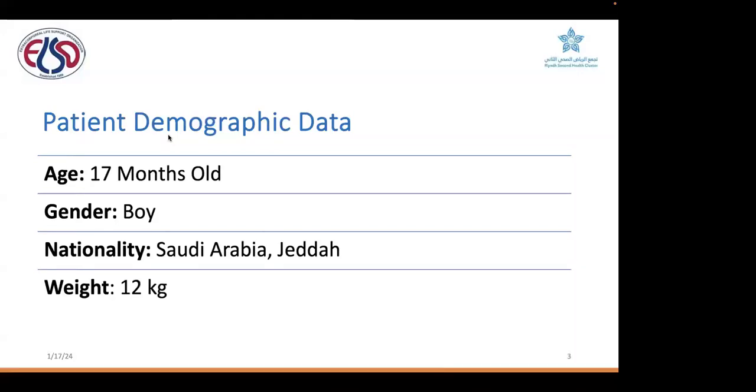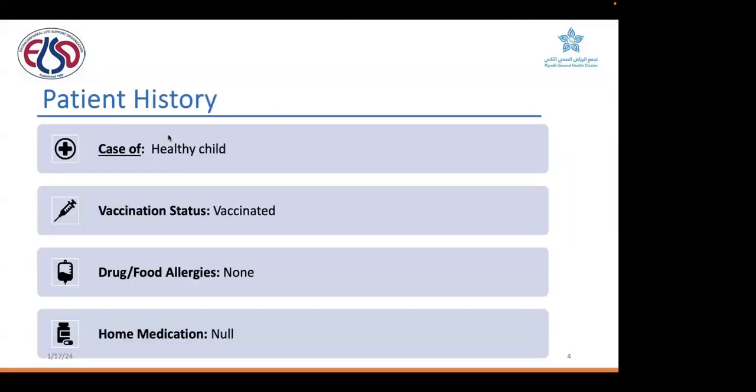So the demographic data of the second case: he is almost a 17-month-old boy. He's Saudi from Jeddah, and his weight is 12 kg. He was obviously a healthy child, and he was vaccinated, and he did not have any drug or food allergy, and he wasn't on home medication.